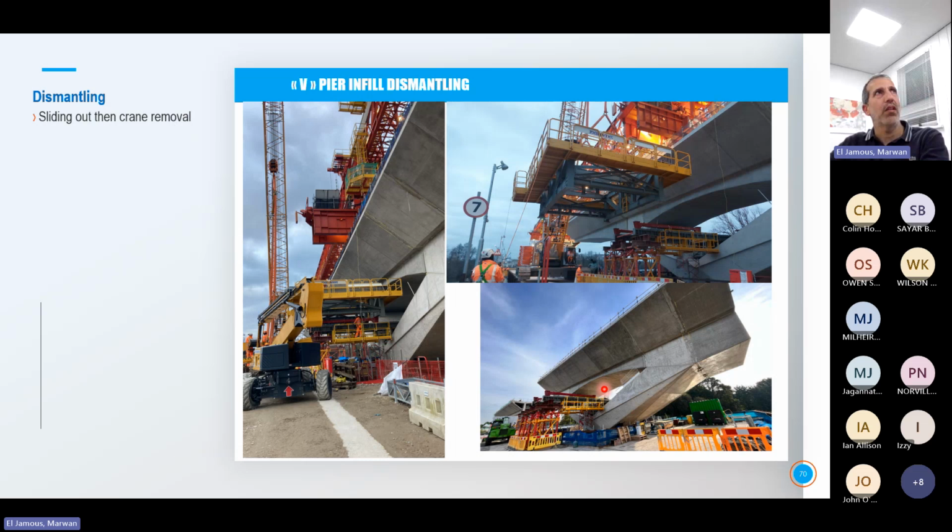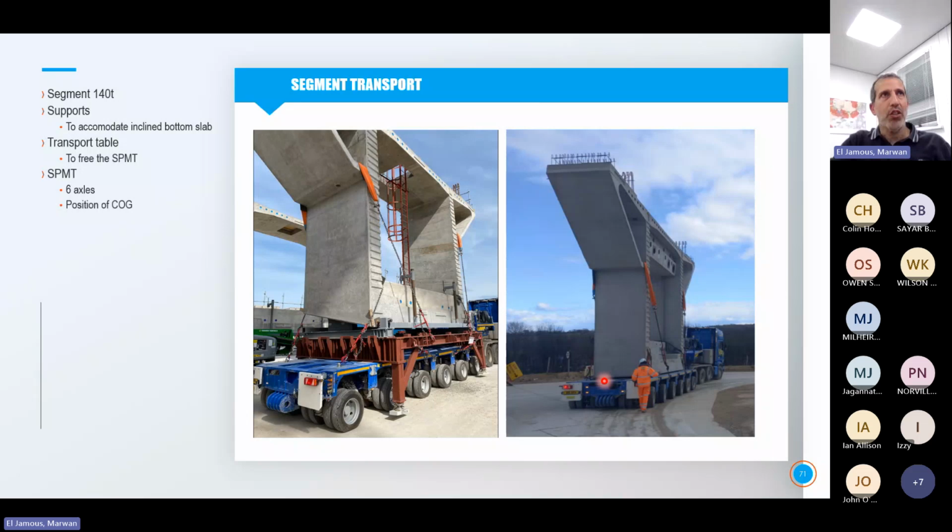Segment transport on the project was these hydraulic trailers, SPMTs. So from the precast yard, which is 1.5 kilometers away from the start of the viaduct, on the whole road, it was a use of self-propelled trailers connected with SPMTs, connected with the trailer. And on the deck itself, it's self-propelled machine with the power pack at the back to transport them on the deck.